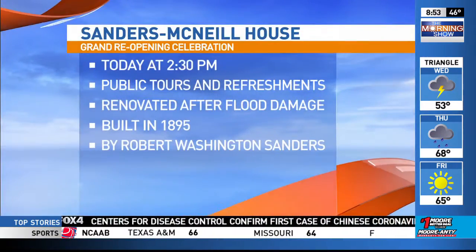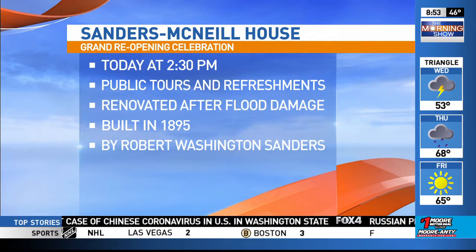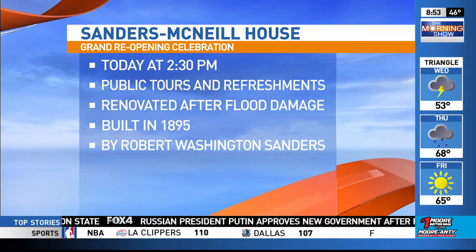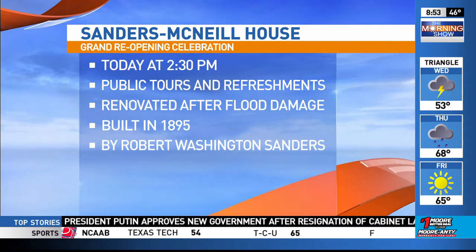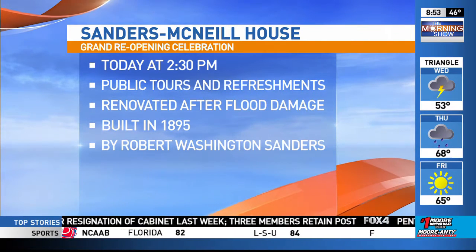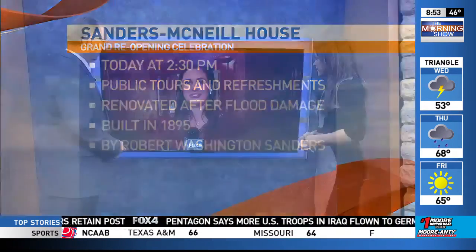Yeah. So 2:30 this afternoon, it's probably going to be raining, but everything you want to see is inside the Sanders McNeil house in downtown Beaumont. 2:30 is when the tours will start. They'll wrap up here around 4 o'clock, and that's when you can head to the Terrell Historical Library and tour the library. So you get two great experiences to come into Beaumont's history at one time this afternoon, guys.